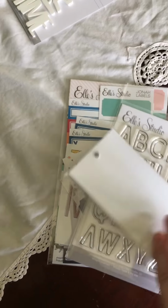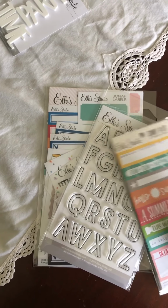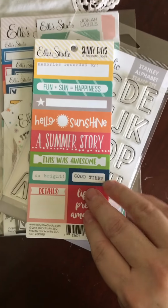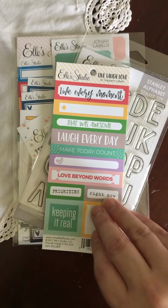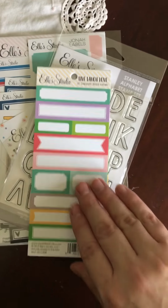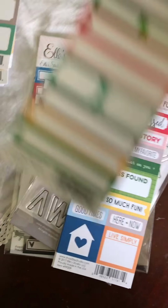I also picked up some different labels of theirs. This is hard to do one-handed. I meant to have these open, sorry. But I picked up some of their labels because they were such a good price, and I think that those are perfect for putting little details, or for layering printed die cuts and different kinds of embellishments and that kind of thing. So I just got kind of a variety of those.